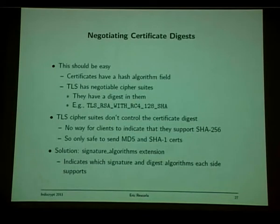So negotiating the digest and the certificate ought to be easy, you would think. The certificates have a digest algorithm field, so it's easy to see from the certificate what the digest is. And TLS has negotiable cipher suites, which have a digest in them. And so you look at the cipher suite, it says TLS RSA with RC4 128 SHA. Outstanding. This must mean I'm going to use SHA in my certificate. It doesn't. It means I'm going to use SHA HMAC for the record encryption.